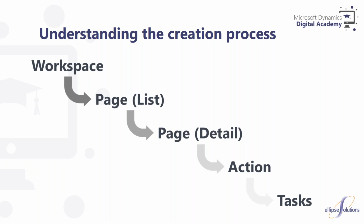And once you add a workspace, you can start adding pages. The first ones to be added, at least preferably, should be the ones that are mapped to list pages on the platform, as this is the most sensible approach. The idea is that the main page, or the initial page that the user interacts with, is a page that will show you a list of entities, say sales orders, production orders, etc.